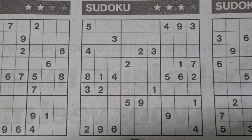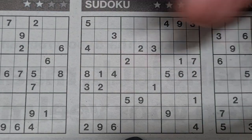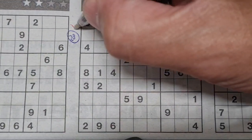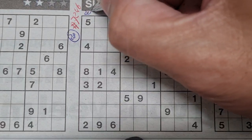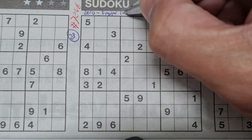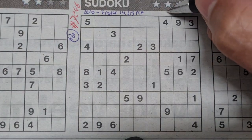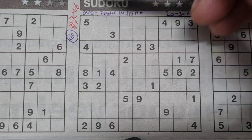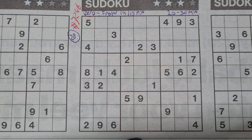Alright, the first one I will solve, 3 stars Sudoku. Is this really a 3 stars? No, because this one has 28 printed digits. By the way, this one will be number 7246. Yeah, 28 should be a 0 stars. For 0 stars, I need to be faster than 14 or maybe 15 minutes. If it's a really 3 stars puzzle, then I need 20 to 30 minutes. Question is, is this a 3 stars or is this a 0 stars puzzle? We will see, so let's get started.